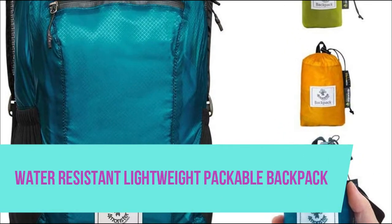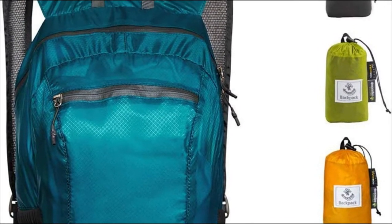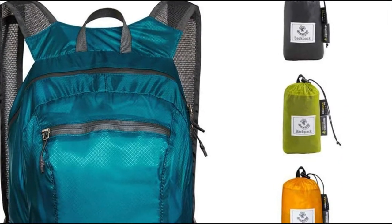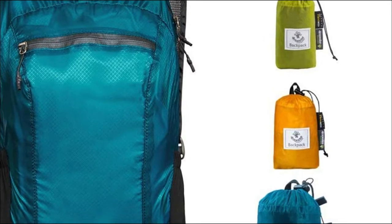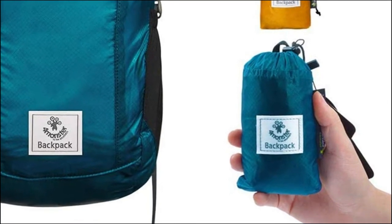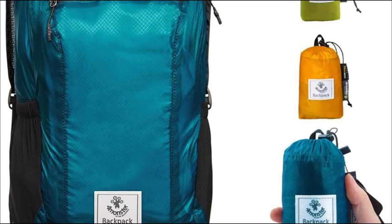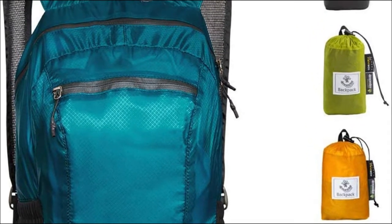Water-resistant lightweight packable backpack. This lightweight hiking day pack is made of water-resistant material and zipper. Comes with a main zipper pocket, a front zipper pocket and two mesh side pockets. Effectively prevent rainwater from wetting the phone or cash and other items in the backpack. Tear-resistant 30D nylon will effectively prevent branches, stones from scratching the pack. Keys and other products can also be safely placed inside.